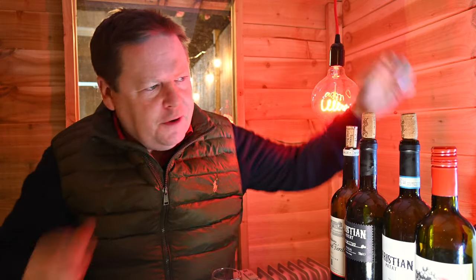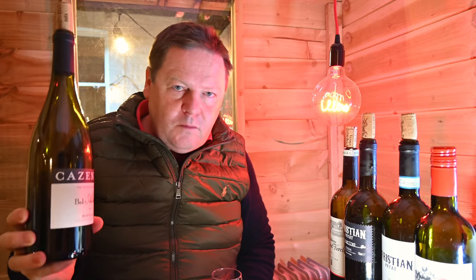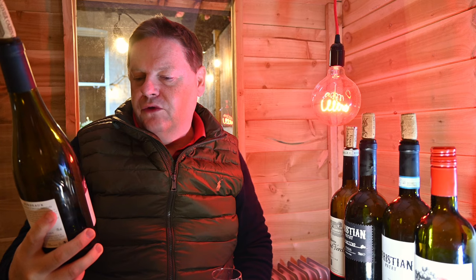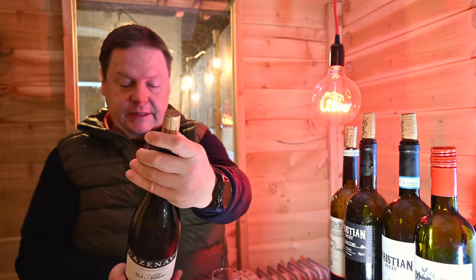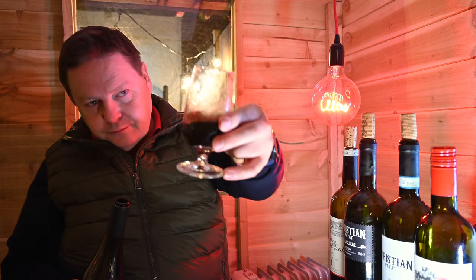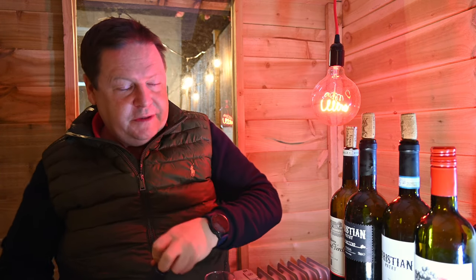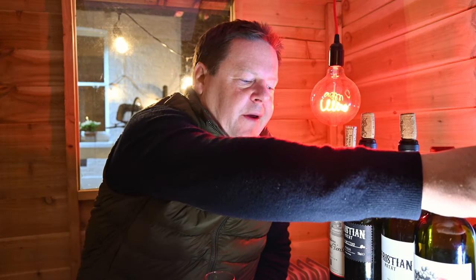Right. So now we're off to France. Now, Cazenave. We like Cazenave. It is a vin rouge biologique from Bordeaux. It's only 2019. It is 14% alcohol. And you will see in a second, it's quite surprising. It's very dark. Now, the thing I love about Bordeaux, I was very spoilt. I got a lot of very nice Bordeaux when I was younger, and I love that big Bordeaux flavour.